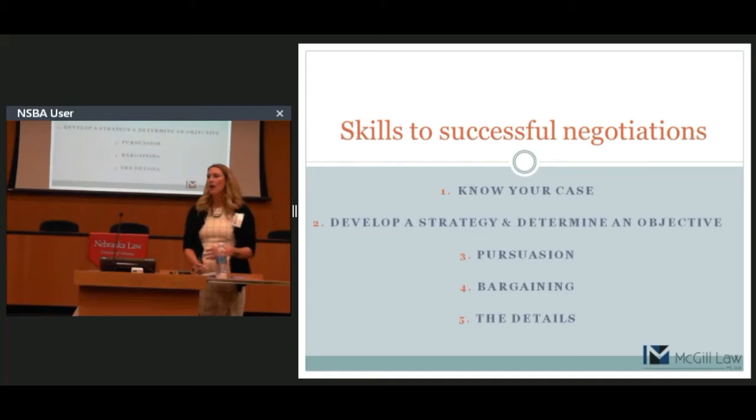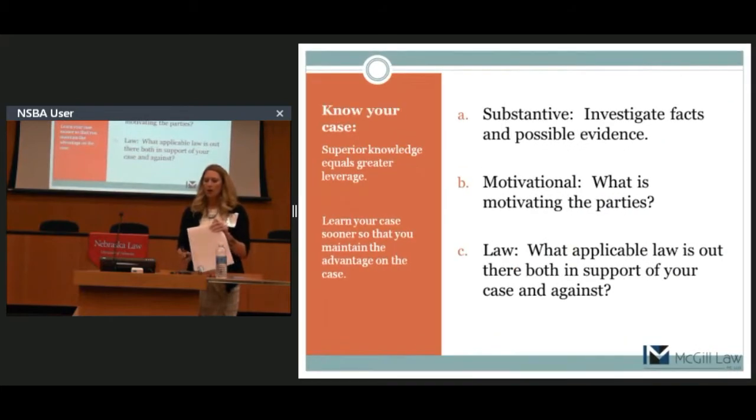But I'm going to try to give you things to think about before you go into these negotiations, so that you're looking at it a little differently. And obviously a successful negotiation means that you've reached some kind of resolution.